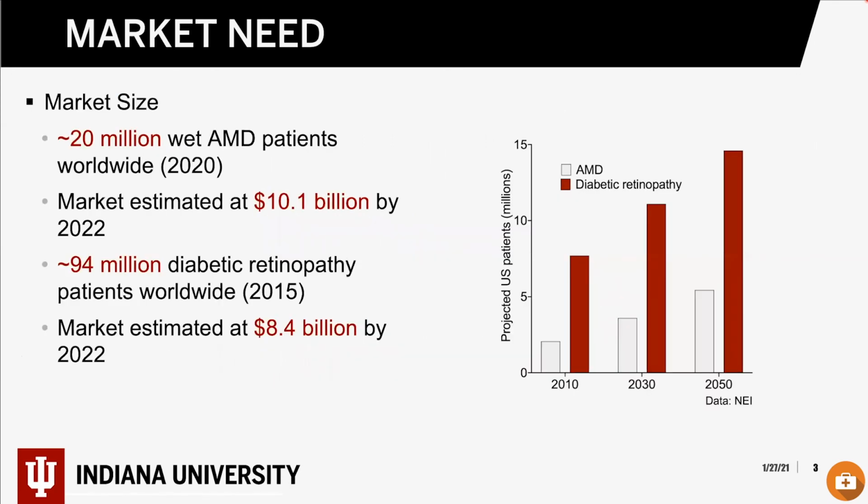Together, these neovascular eye diseases are a major public health problem worldwide. It's estimated that there are 20 million wet AMD patients worldwide with a current market of about $10 billion. There are even more diabetic retinopathy patients, over 90 million worldwide, with a current market of $8 billion. If you look at the graph on the right, these are estimates of the projected numbers of patients in the US specifically over time, and you can see that this is increasing quite dramatically. These are data from the National Eye Institute.